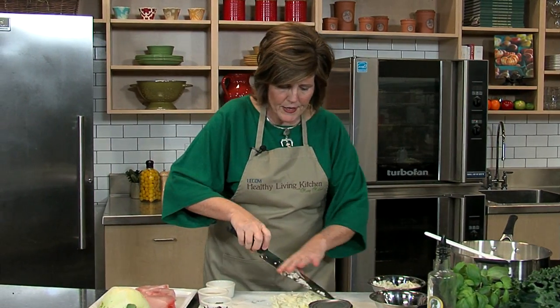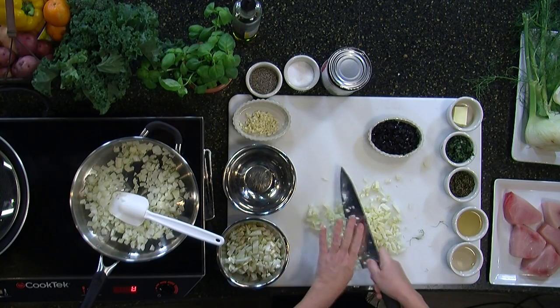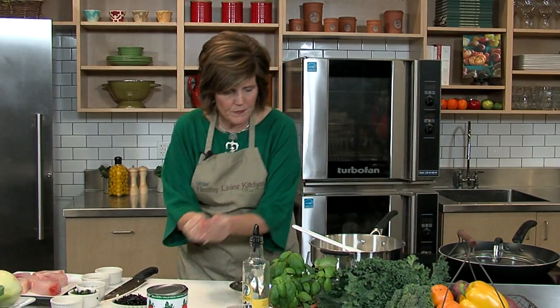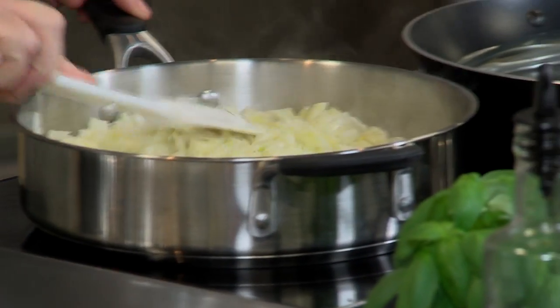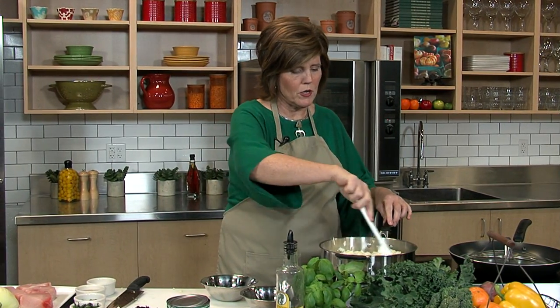Go ahead, we'll add, the recipe calls for one bulb chopped. So this is half, and I'll put the remaining in with the onion. I'm gonna turn it up to about medium. There's the rest of it. If you're gonna chop your fennel ahead of time, you can keep it from discoloring or oxidizing by just putting it in a bowl of cold water with some lemon juice in there. So I'm gonna go ahead, cook this for about 10 minutes till the onion and the fennel are tender.